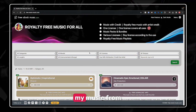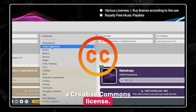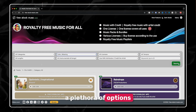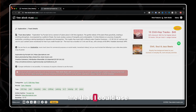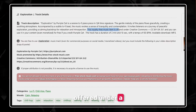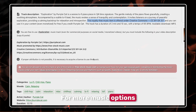I recently sourced my music from freestockmusic.com, as it offers a wide variety of calm, relaxing music under a Creative Commons license. Simply select the category and mood, and you'll find a plethora of options. After choosing a calming and relaxing mood, I found a track I liked and clicked download. The platform informed me that I could use this music as long as I credited them in my video by including a link. It also noted that the music is offered under a Creative Commons license. Once you're established, consider exploring other platforms with paid subscription plans for more music options.